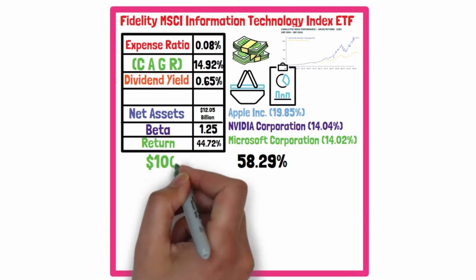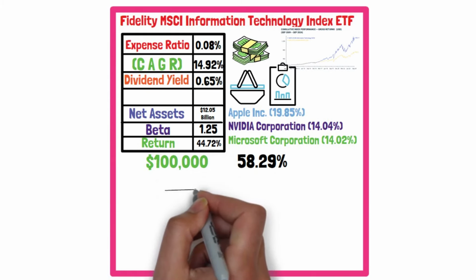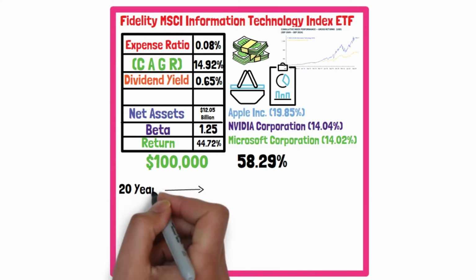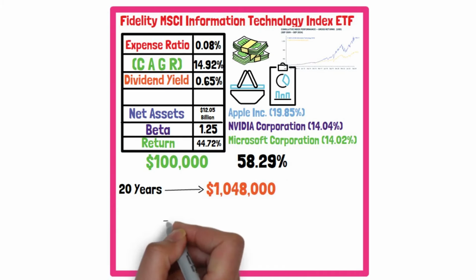The payout ratio for FTEC is not applicable as it is an ETF and not a mutual fund that distributes dividends. If you were to invest $100,000 in FTEC, the value of your investment would grow significantly over time. After 20 years, assuming the same growth rate, your investment would be worth approximately $1,048,000 with dividends reinvested.